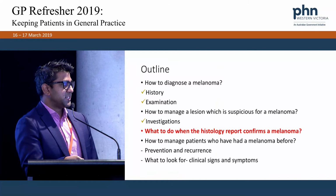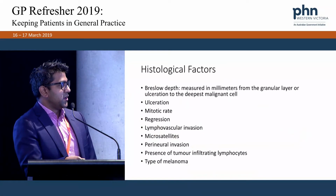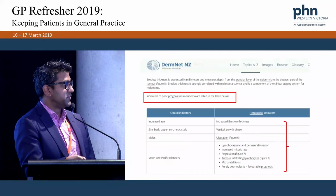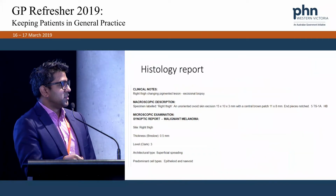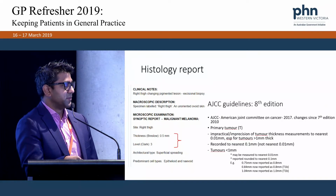So what do we do when the histology report confirms a melanoma? Well, firstly, when we get the report, there'll be a whole lot of information here: Breslow, ulceration, mitosis, regression, and sometimes this can all be confusing. The main thing to think is that these are all indicators of poor prognosis. So with our patient, we saw that it was the right thigh, and the Breslow thickness was 0.5 millimeters, and it was reported as Clark level 3.